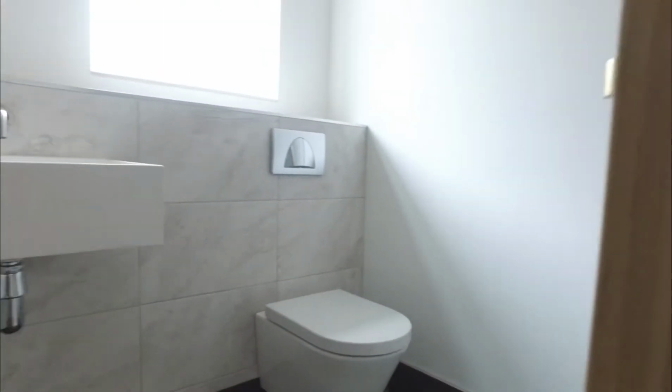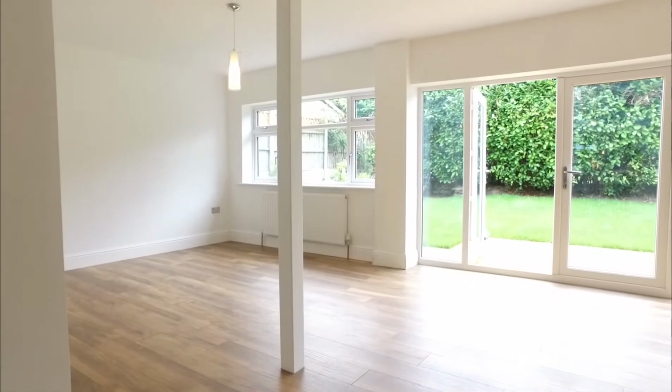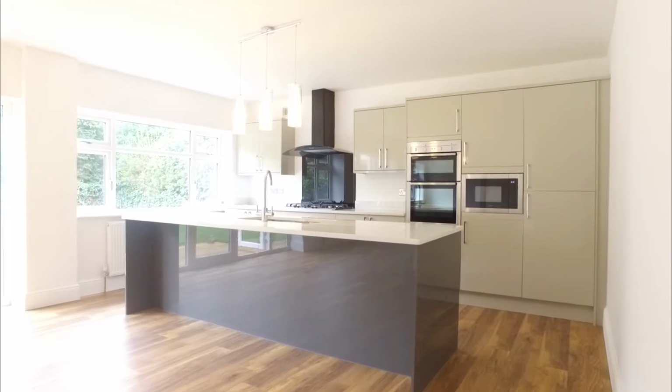This is a really exciting opportunity to acquire a quite simply stunning five double bedroom detached house in this much sought after suburb of Sheffield. As the road name suggests, Baslow Road is a link between the bustling city of Sheffield and the serene beauty of the Peak District National Park.